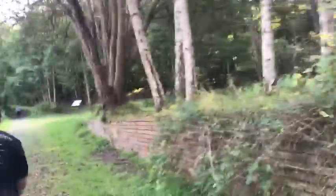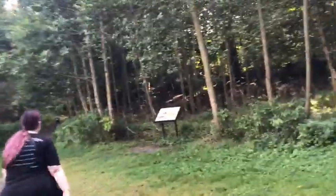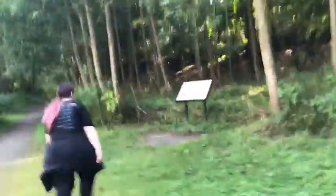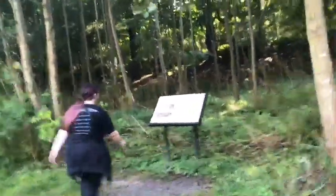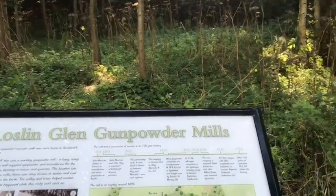So yeah, there is a sign coming up, so we'll get a wee bit of footage so you can see the vast land of the country park, but I think this is just a sign on the gunpowder factory. Oh well. I seen a sign that says the gunpowder factory as we're coming to the sign for it. There we are, it's saying Roslin Glen Gunpowder Mills.